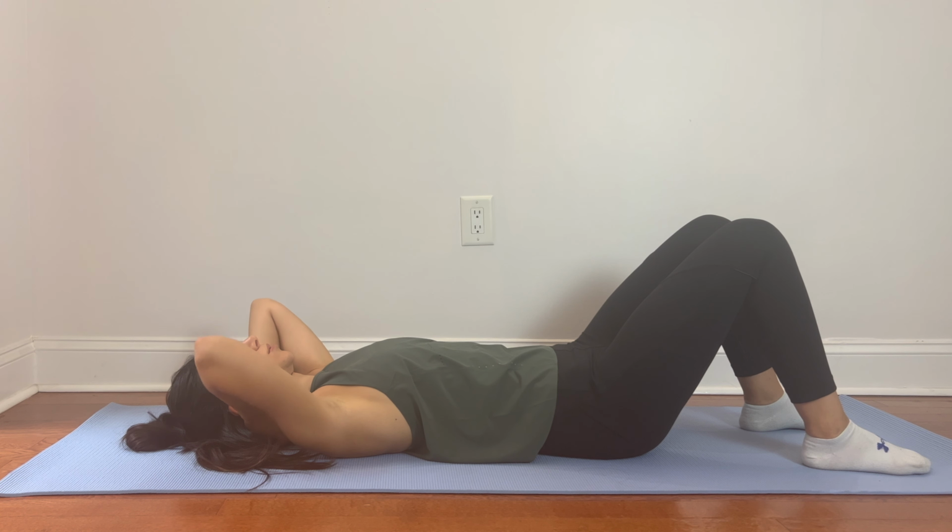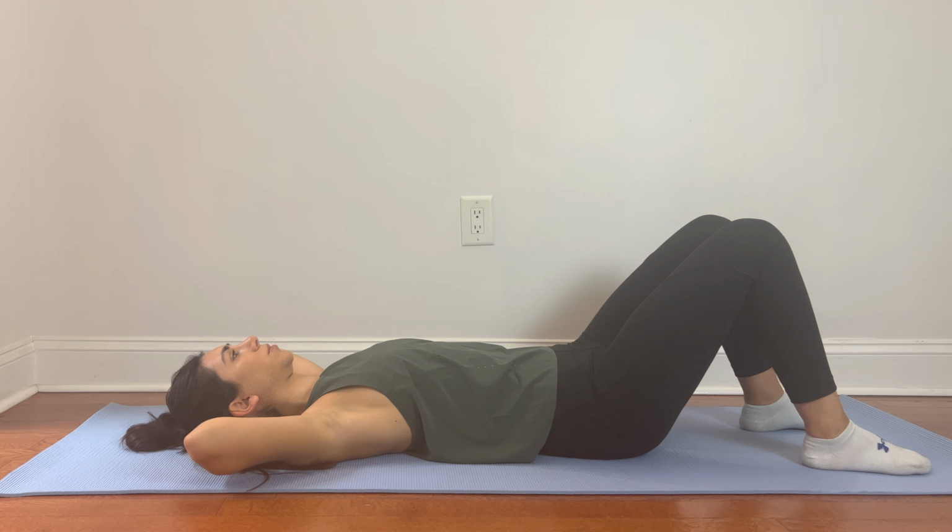If you're currently undergoing radiation treatment and you're experiencing the acute skin changes, you should focus on very gentle stretching. You don't want to cause a lot of pulling, as we want to protect the radiated area while your skin is still fragile.